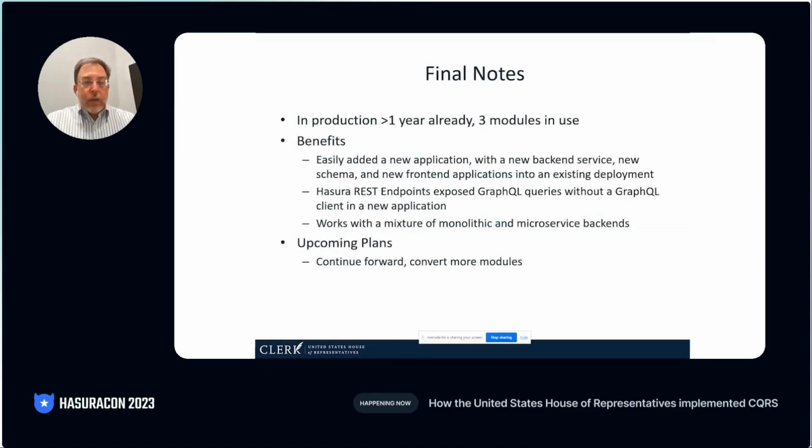The product has been in production for a little over a year. We have 3 modules in use, and we are converting modules as we get time. So far, we had one change in priorities where we needed to stop what we were working on and work on a new application. We found that there was no issue using this architecture on the new application deployed as part of the same stack. We wrote a new front end, and everything just worked fine.